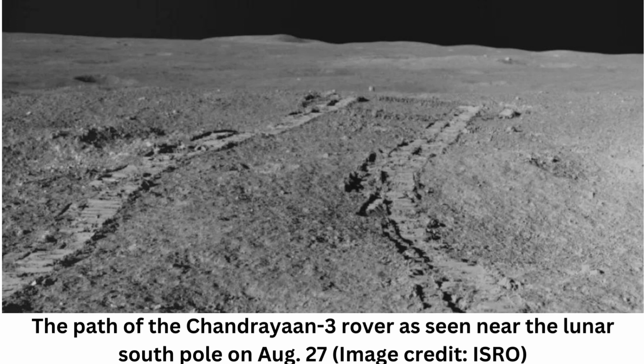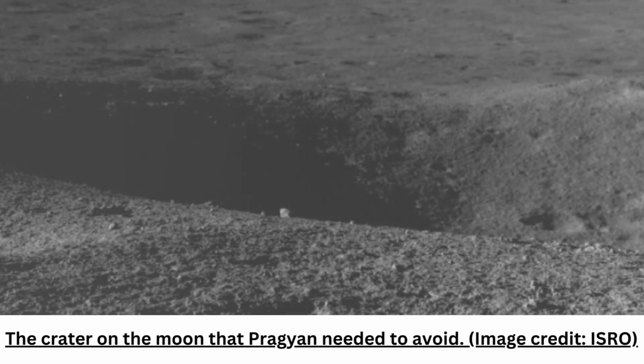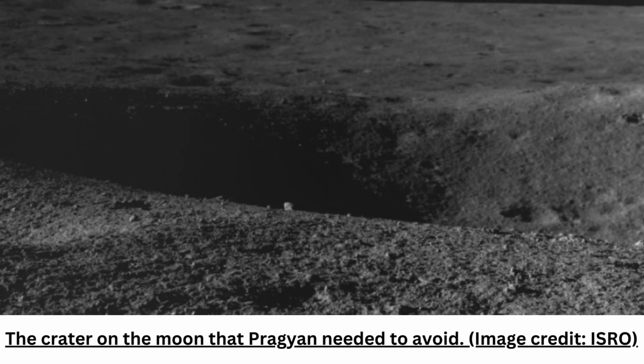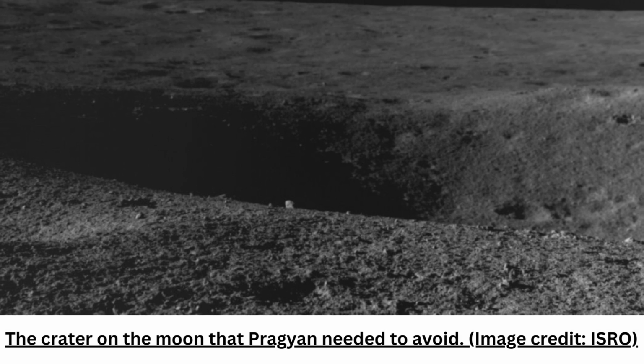sulfur's presence specifically has intrigued scientists since the 1970s. A recent analysis into the 382 kilograms (842 pounds) worth of moon rocks brought home by the Apollo missions in the early 1970s did find sulfur, but those samples were picked up from near the moon's equator. This is the first time the element has also been detected near the South Pole, which is a region of immense interest for many crewed and uncrewed missions alike, largely due to its apparent reservoir of frozen water.